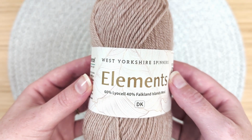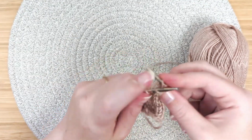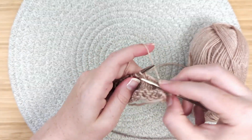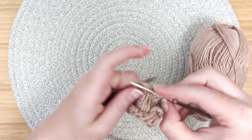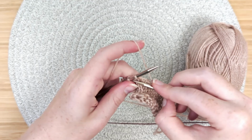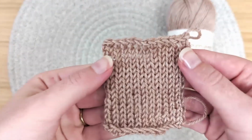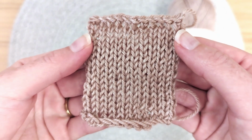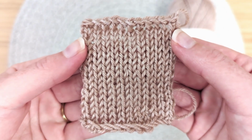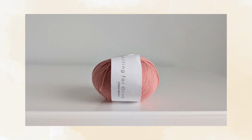Lyocell is a semi-synthetic fiber that's commonly used as a substitute for cotton or silk. It's a form of rayon and is composed primarily of cellulose derived from wood. Falklands Island wool is a mixture of fibers from a few different sheep, including Merino, Corriedale, Romney, and Polwarth. I've never felt a blended yarn quite like this one before. To me, it feels woolly, but it has a cooling hand and just a hint of shine.